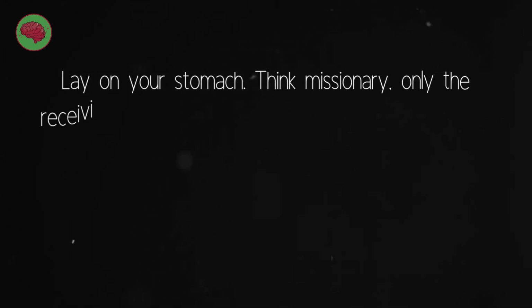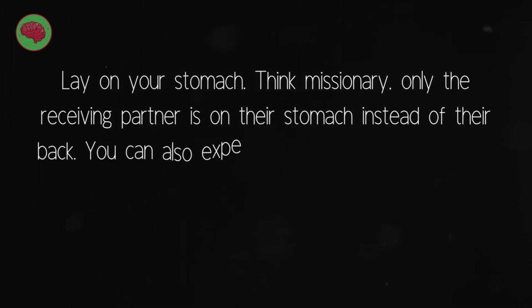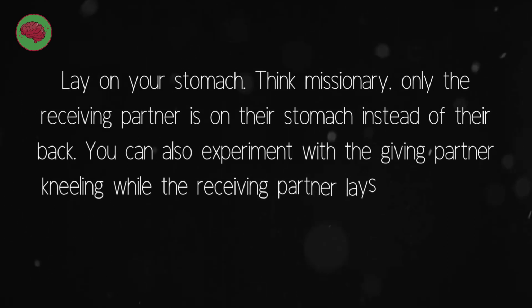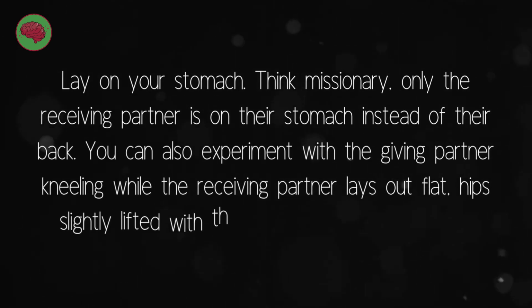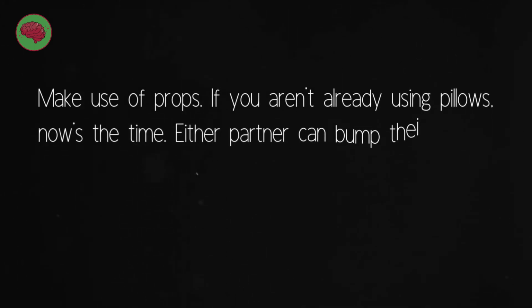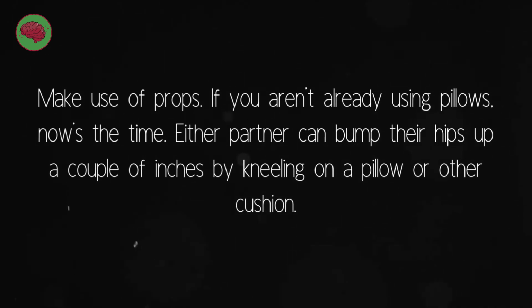Lay on your stomach. Think missionary, only the receiving partner is on their stomach instead of their back. You can also experiment with the giving partner kneeling while the receiving partner lays out flat, hips slightly lifted with thighs resting in the giver's lap. Make use of props. If you aren't already using pillows, now's the time. Either partner can bump their hips up a couple of inches by kneeling on a pillow or other cushion.